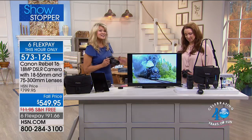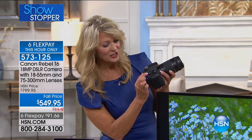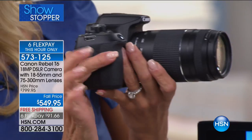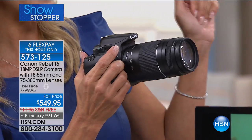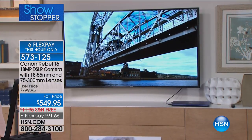And video. So what's great about this is that you have a dedicated little video option, or you can turn the Wonder Wheel. You choose how to do it, and you now are going to be recording video. And you can even do that with the longer lens. So let me take you over to the television, because we did some really cool moments here when it comes to the video that you can chronicle.